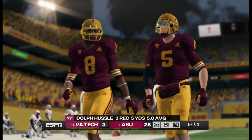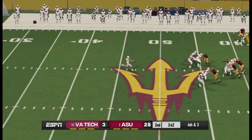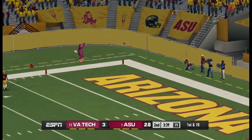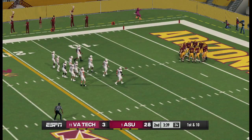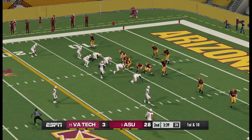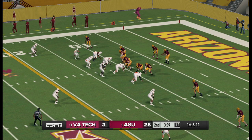That is actually very interesting because that might make them go for it here. No, they're going to punt it. Dang. That would still have been a 50-plus yard field goal. Like a long 50-something yarder. Oh, when I said go for it, I meant go for it on 4th down. Oh, okay. Try to see if they could pick up the first. Yeah. Great punt there by Virginia Tech as the ball goes out of bounds at the 10-yard line. 1st and 10 for the Sun Devils.